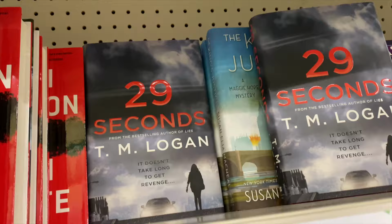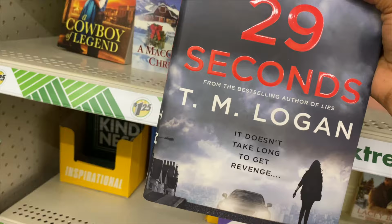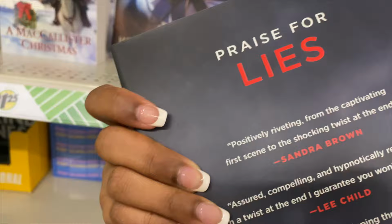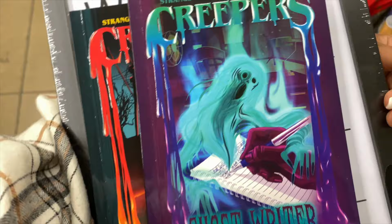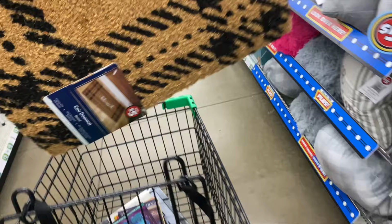Okay, I'm looking at books now. This one caught my attention. It doesn't take long to get revenge. And I also picked up these books for the kids. I got a bunch of these Creepers books for Brock. I got like 5 of them. I'm also gonna get this one. $5? Absolutely. And it says blessed. I like that.